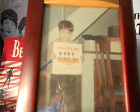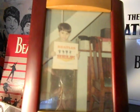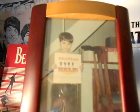There's an early picture of me. I don't know how old I am. They didn't date this. There's no date on it. But there's me. I used to go to my mother's cousins. She had 2 girl cousins that were really heavily into the Beatles, and they went to Shea Stadium, and they grew up being Beatle fans. Anyway, this was their basement. I used to go there when I was like 5, 6 years old, and that's me holding a Help album.